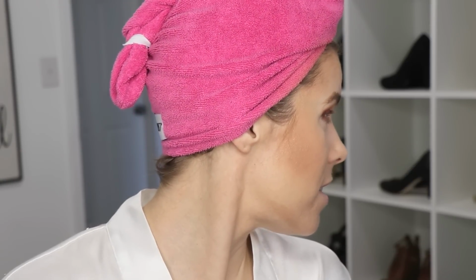Pepper's up on the computer desk. Okay, and I'm just gonna use this angled blush brush. She can't figure out how to get down. Silly kitty. She figured it out.